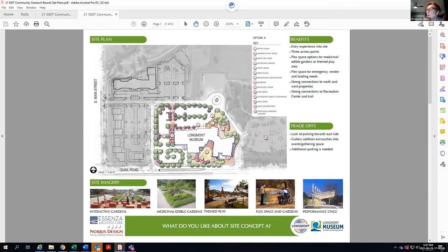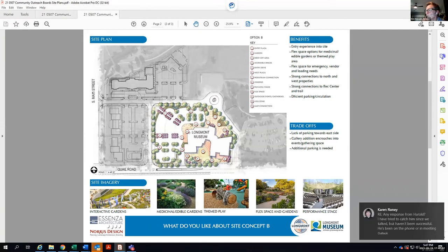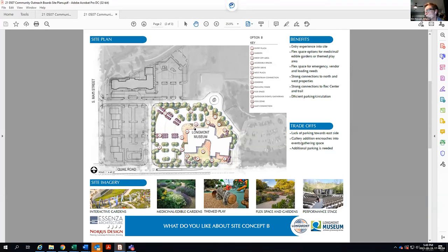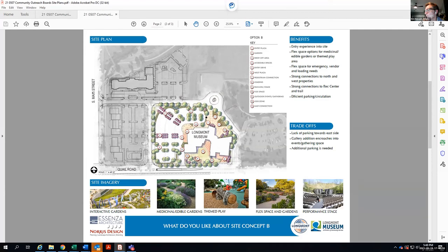I'm going to move on to the next one. This is the site plan for Concept B, and that is without the performing arts addition. And so the entry ends up being here, which would give us even more of that sort of western exposure and help us address the ice issue. And then the northern courtyard expands out here with, again, these connections to the interior of Quail Campus. And then we've got the same kind of thing happening, which is that we've got hardscape here, and we've expanded what we're doing in the courtyard back here.